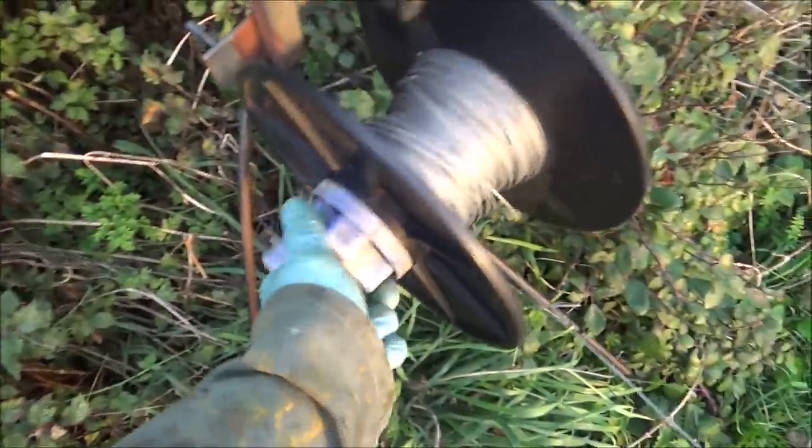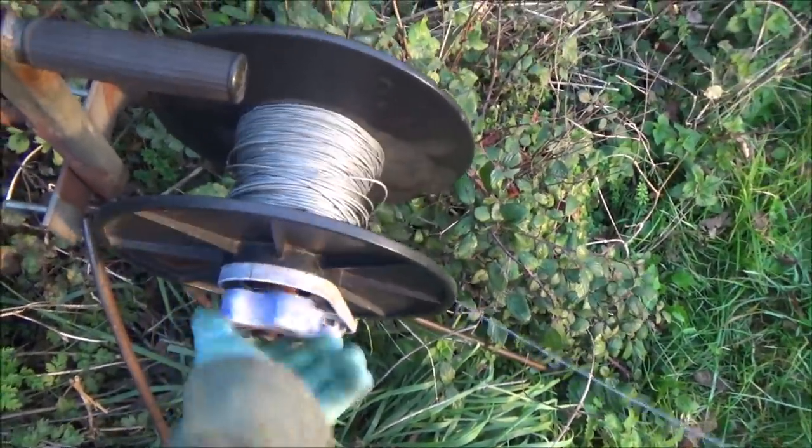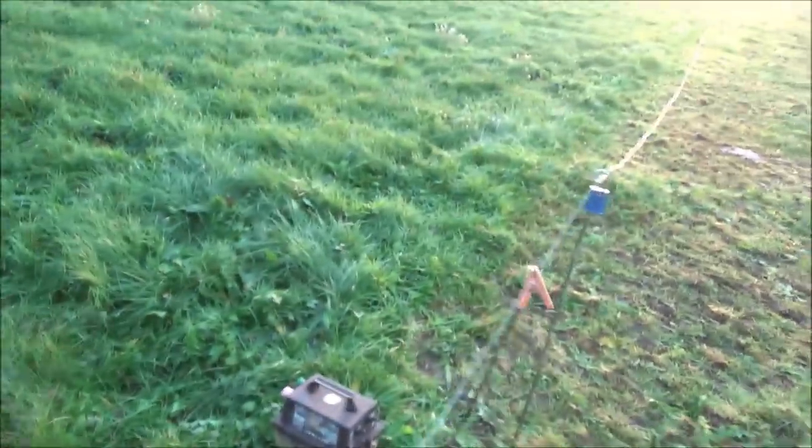I've just got to reel this fence in. I've still got my milking gloves on because I have been milking. My brother's taken over that now. Just got to reel this fence in.